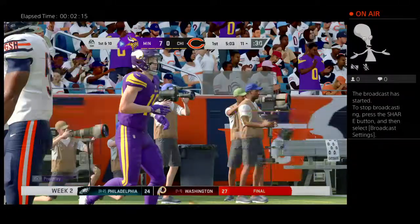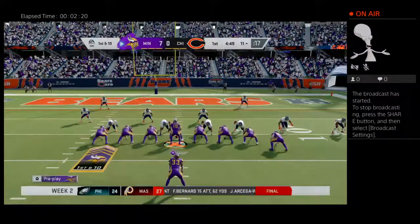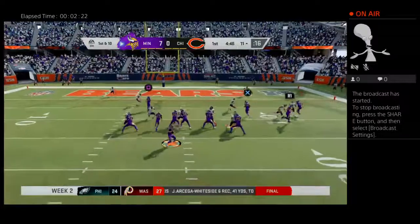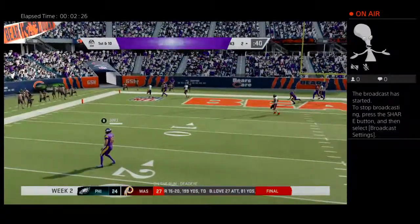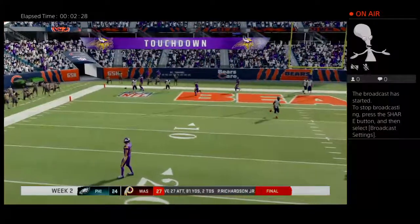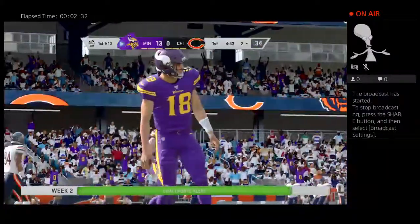Well, make that now 2 completions for him on this drive, and these aren't ordinary completions. They're big ones. Yeah, these are the types that make a secondary talk to each other, and not in a good way. Oftentimes pointing fingers. And Rudolph has got it. The big tight end for a Viking touchdown. Kyle Rudolph.